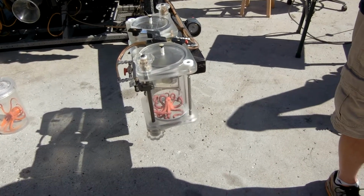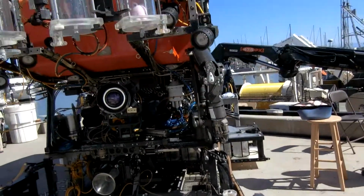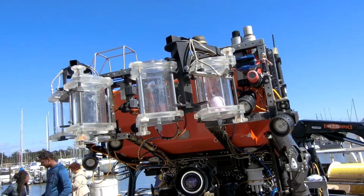That's cool. That's an actual camera. Everyone else has their phone. How do you talk on that thing? Yeah, right.